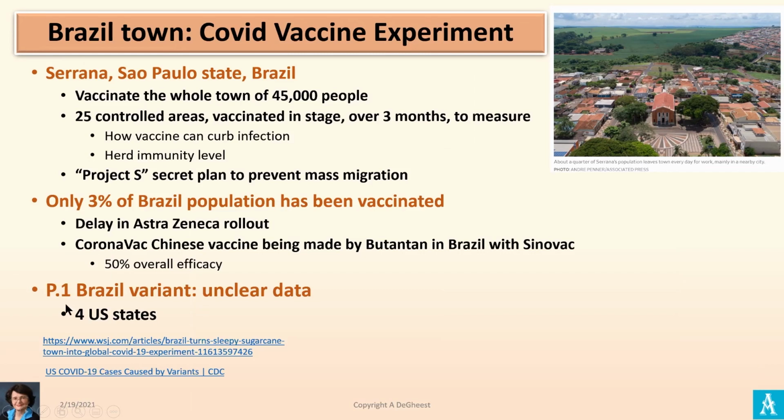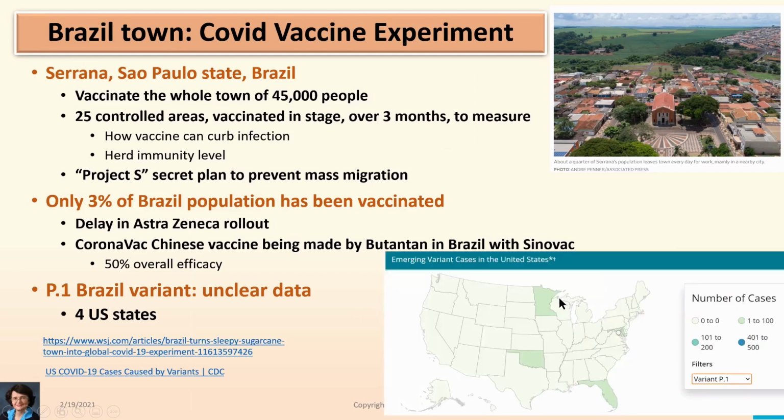And the mutation in Brazil is called the P1 variant. There have been 4 states that have shown that mutation there. We don't really know. There's not enough data for us to know if it's more contagious or more fatal, or what the issues are with that mutation there. But you can see it's in Florida, but we'll keep an eye on it.